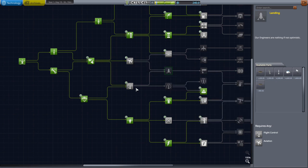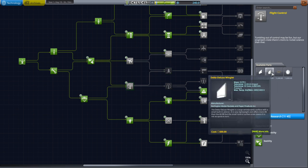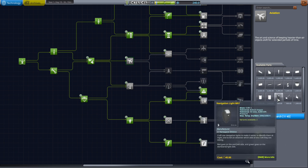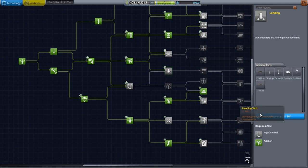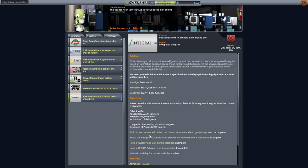So we either need flight control or aviation to get here for that heat shield and the parachute. Flight control gives us the small reaction wheel and better winglets. We get a whole lot more stuff here, but not the reaction wheel. Navigation light. I think we'll do this and then this. Oh heck, let's get flight control as well. I'm splurging on the science here. All right.